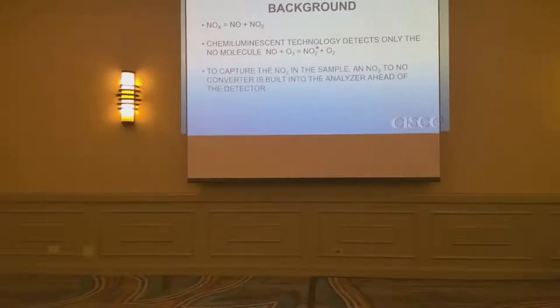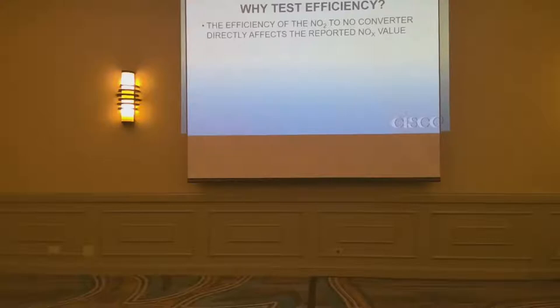So to capture the NO2 in the sample, because we have both NO and NO2 in most combustion gases, there's an NO2 to NO converter, and in the chemiluminescence analyzer, it should be built right into the analyzer. There are external NO2 to NO converters you can add to, say, an IR analyzer if you want. This is Europe's accepted technology, but not ours. Therefore, we can say we have a NOx analyzer. Just understand that all we're looking at is the NO molecule, but the analyzer converts the NO2 to NO before the sample reaches the detector. So the efficiency of the NO2 to NO converter directly affects the NOx value. That's to be assumed, okay?